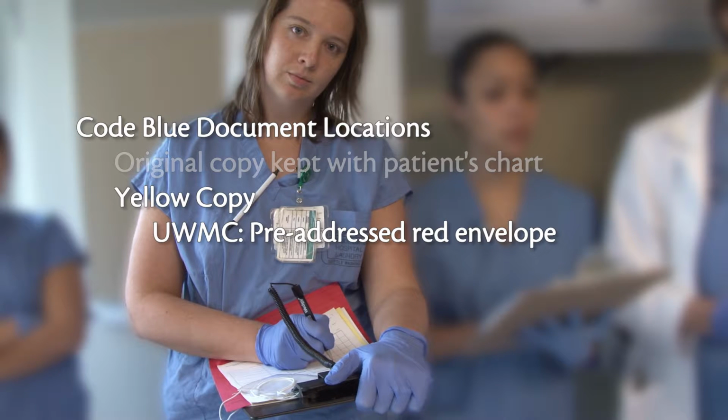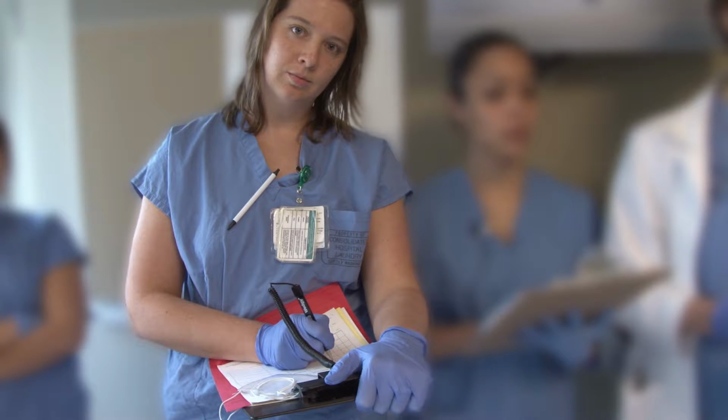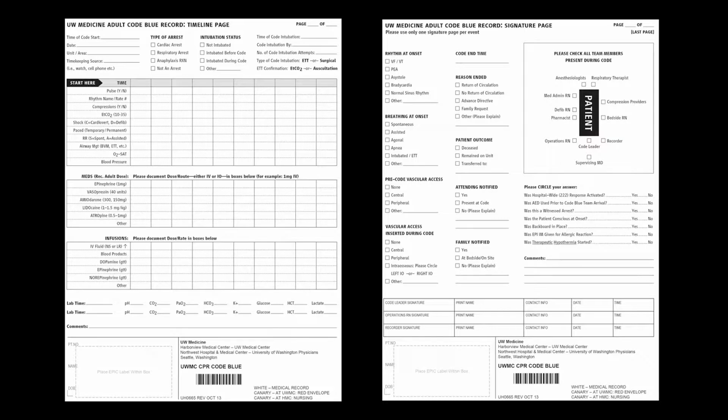At UW-MC, these documents are placed in the pre-addressed red envelope located on the clipboard. At HMC, these documents are placed directly into the MCICU nurse manager's mailbox. Now that we have covered the recorder's role, we will move on to the documents that are used.